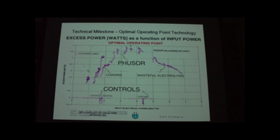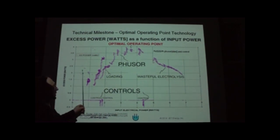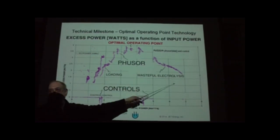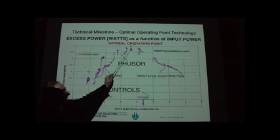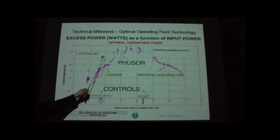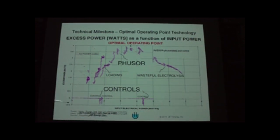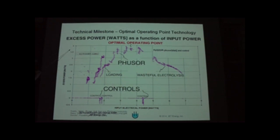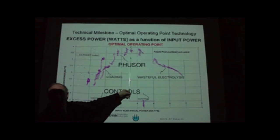We talked about optimal operating point manifolds. One of the reasons that people missed cold fusion was they drove their cells in the wrong location. If the output of the device goes up and down, we think it initially goes up for loading issues, and we think it goes down because of wasteful electrolysis. When we compare the output at different drive levels, here between 0 and 8 watts, here's our excess power gain from 0 to 4 watts, we see that what we really want to do is drive it here. And then we understand the system.